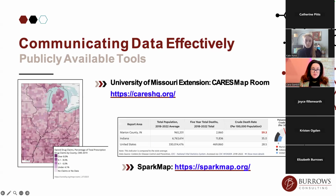Communicating data effectively. So we have an example here of a table, and then there's a chart. A lot of people are very visual. And sometimes if you give someone a 30-page needs assessment, for example, where you just have words, no tables, no graphics, it can be a little overwhelming. Tables and graphics help break it up.